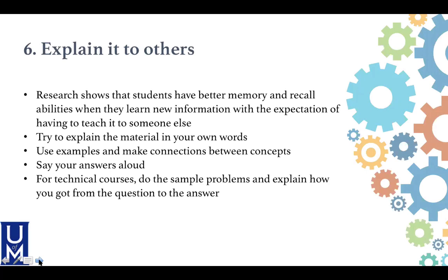So try to explain it in your own words. Use examples, say answers out loud, do the sample problems and explain how you got the answer. Again, just to make sure that you're not only memorizing, but understanding and comprehending the material at the same time.